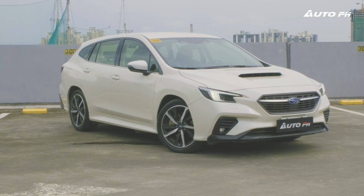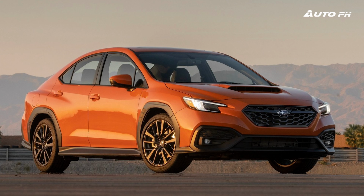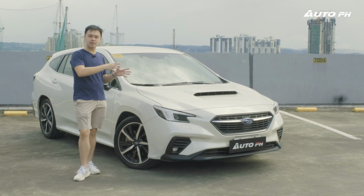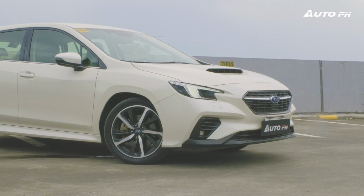Let's first explore the exterior of the Subaru WRX Wagon. Now, Subaru actually makes a sedan version of this car, which is the actual WRX, and as we mentioned earlier, this wagon variant is pretty much the old Levorg. So, in line with that old Levorg nature, this looks a little bit more composed compared to its sedan cousin.